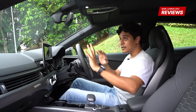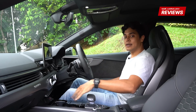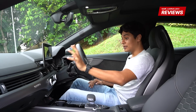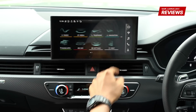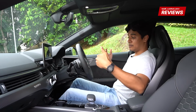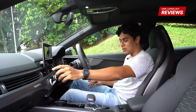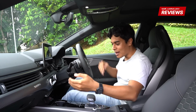And because of that, the design of this car is still very much based on that little touch screen at the bottom here. So you have to reach out and touch the screen if you want to control various infotainment and car functions. Well, it is a bit hard to reach out, especially in my seating position. So in terms of usability, it's not that great, but it's quite easy to use, so it's fine.